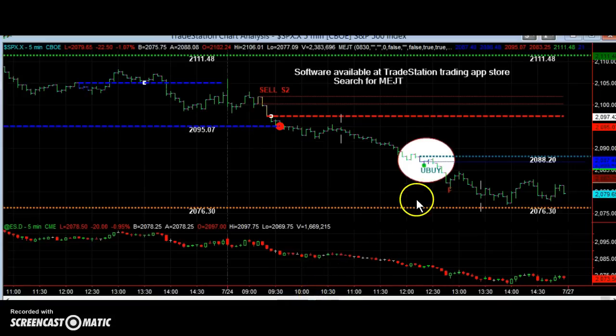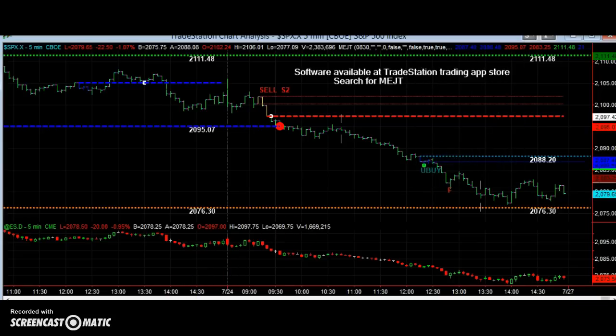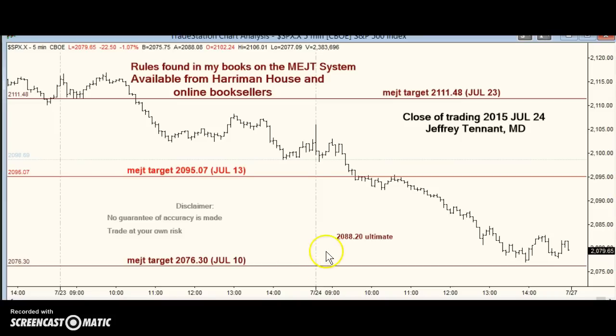In the afternoon, it said ultimately higher prices would print. It gives a target of 2088.20. There's no time limit, but usually you don't have to wait long. Ultimate targets ultimately print. Depending on the open, I think that level has a good chance to be seen on Monday.